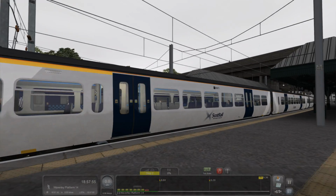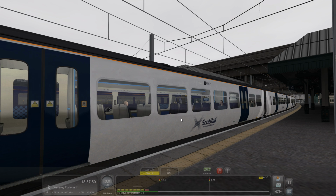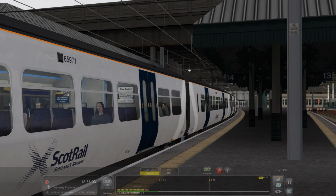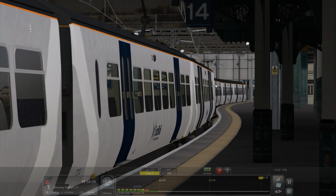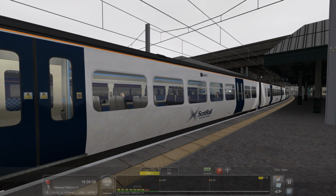Well, obviously driving the ScotRail livery 365. Actually, let me just get the doors open. For some reason in this scenario the doors only open on one coach in the middle, and that's it, so the doors are open.